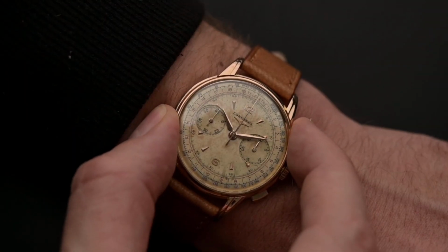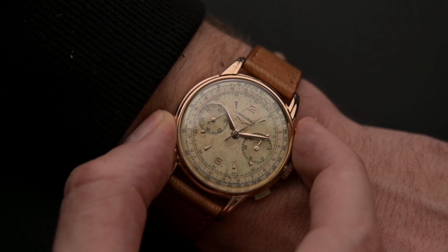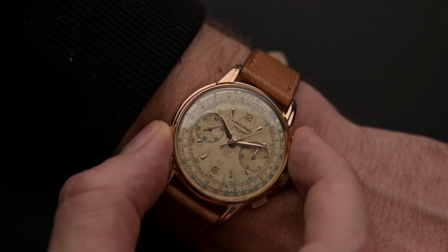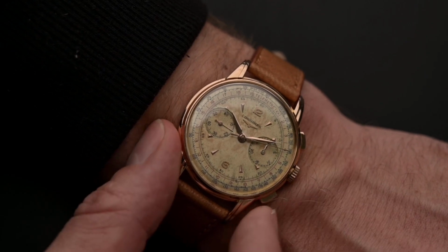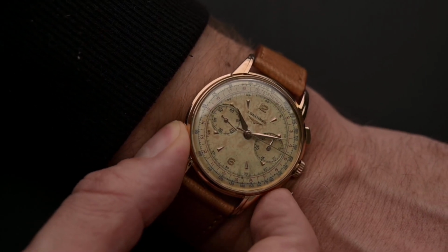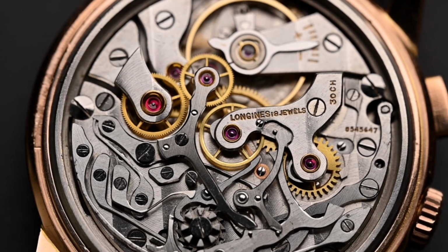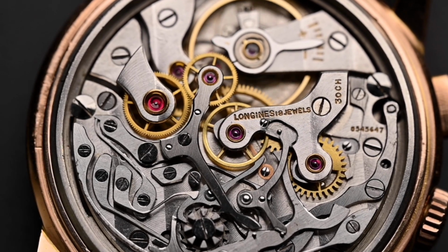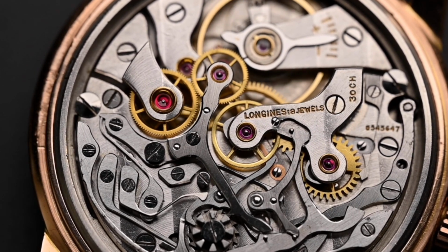So let's dive into our model, the caliber 30CH. This movement was created in 1947 and is a direct successor of the 13VN movement, and it had the exact same functionality, including the flyback mechanism. While the balance wheel in most chronographs is located at 6 o'clock, when viewed from the caseback, the balance wheel in the 30CH is located at 12 o'clock.